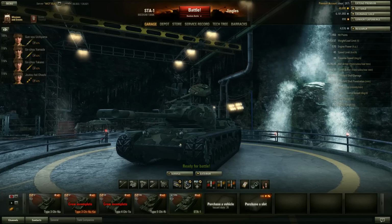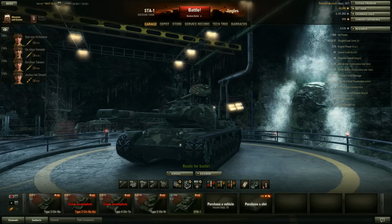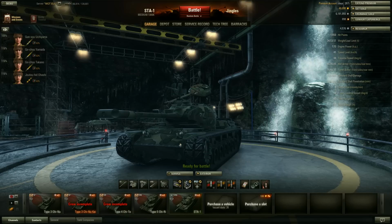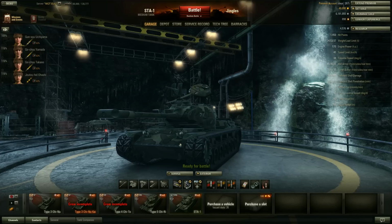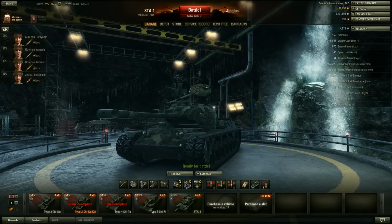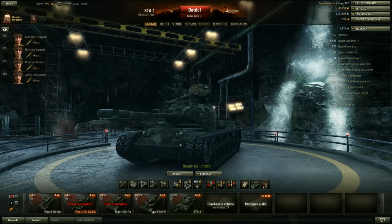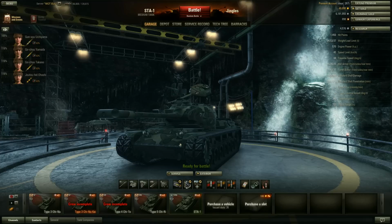I love it because fully upgraded, this thing plays, for me, kind of like a Cromwell, the British Tier 6 medium. It certainly doesn't have the raw top speed of the Cromwell, but it's got that same kind of dogfighting, aggressive, getting stuck in and just taking it to the enemy feel that I get when I'm playing the Cromwell, and to a lesser degree the Comet. If you like those tanks, you're probably going to like a fully upgraded STA-1.